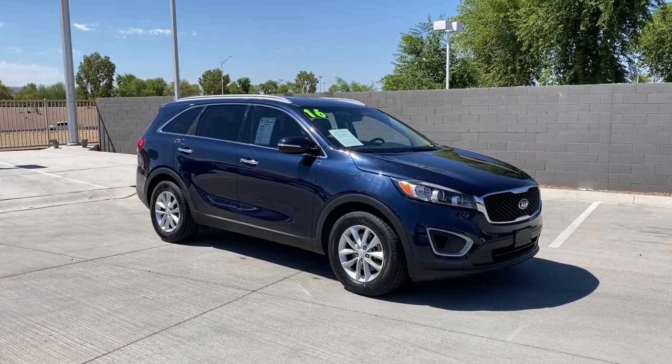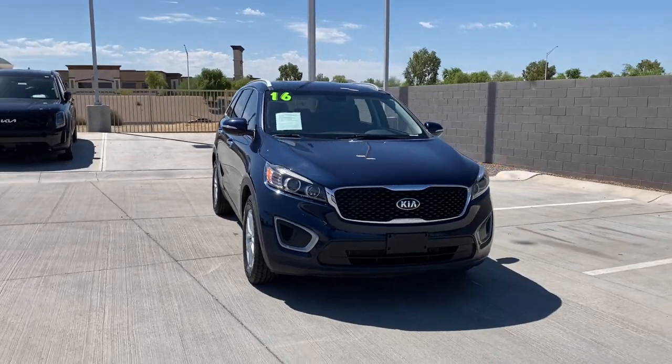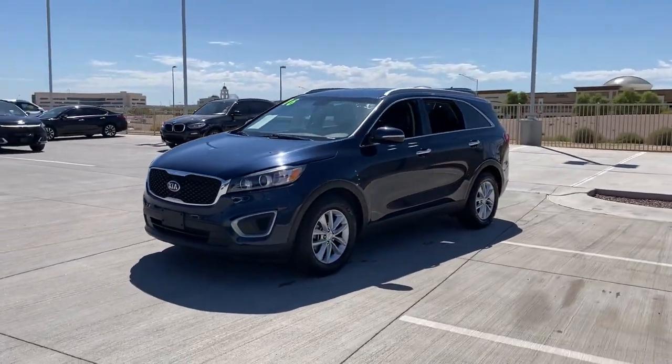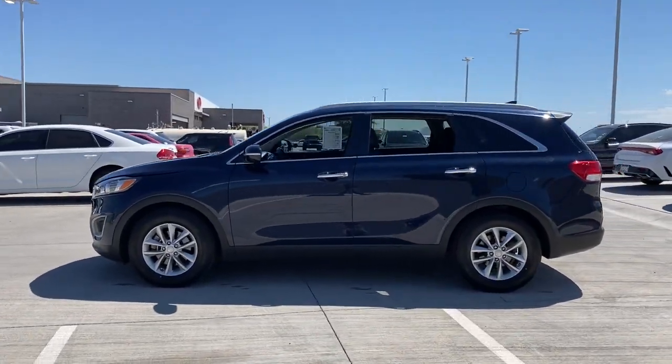Get a feel for the 2016 Kia Sorento. This vehicle still has fewer than 80,000 miles on the clock, so it won't last long. This versatile Sorento has what your family needs to get the most out of every journey.